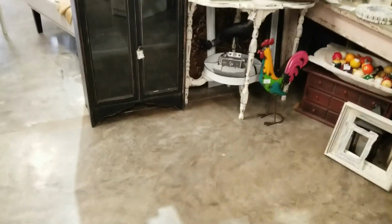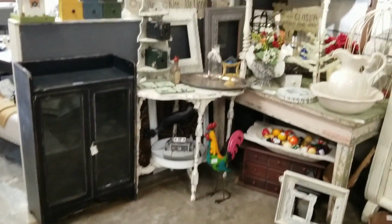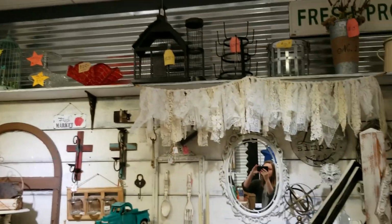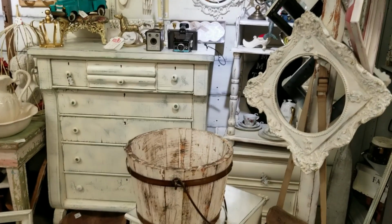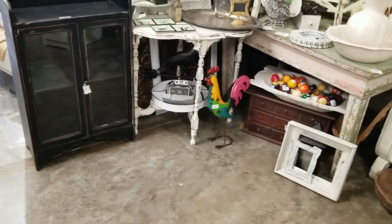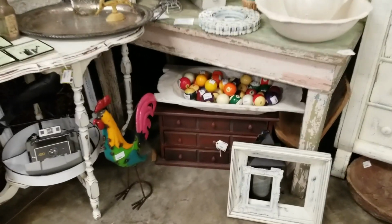Okay, now this is another vendor here. This is one of my favorites. I just think they do a really great job. Their booth name is Trash to Treasure. And these guys are antique pickers to the max. They just do everything. They sell on eBay. They refinish furniture. They're painting all the time. So they are all in. They do a really good job.